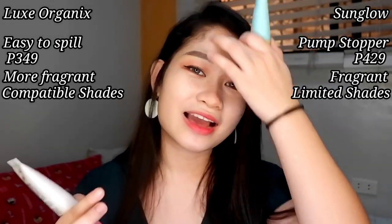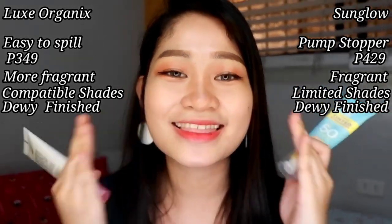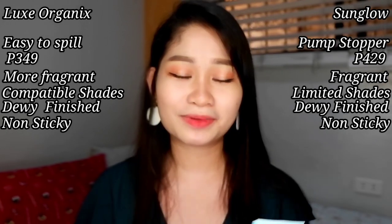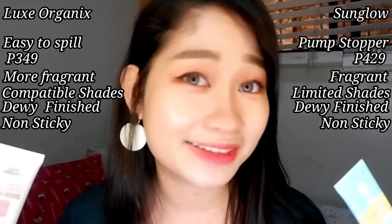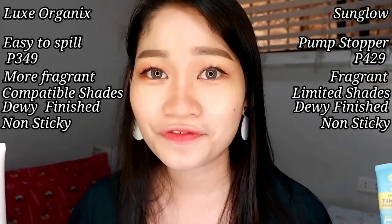For the finish, yes, they are both lightweight. And they are both non-sticky. Finish din niya is dewy. Pareho silang shiny. So, alam naman natin, sa Sunglow, ginawa siya made in Korea. And si LUXE is also made in Korea. So, hindi na ako magtataka kung bakit halos pareho lang din sila ng finish.